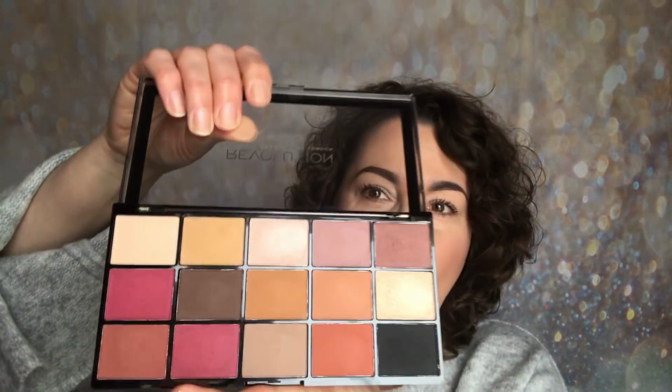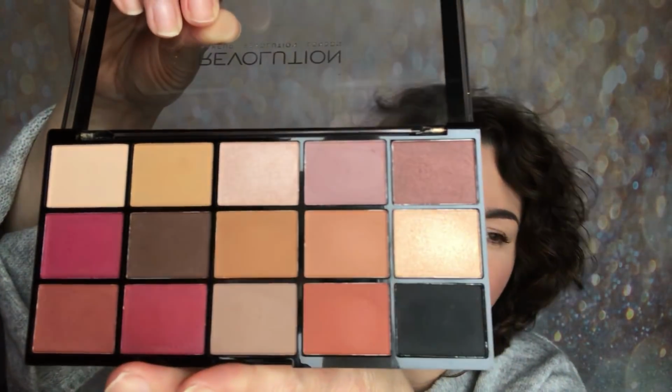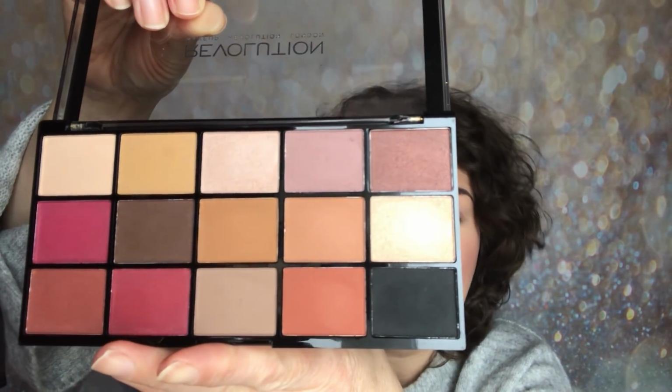So this one looks like this. You have got some dusky pinks in there, you've got more vibrant pinks, you have got neutrals, mid-tones, deep tones, two intense shimmers, two less intense shimmers, you've got everything basically in here. And amazingly, this palette is £4, as is the whole range, £4 each.